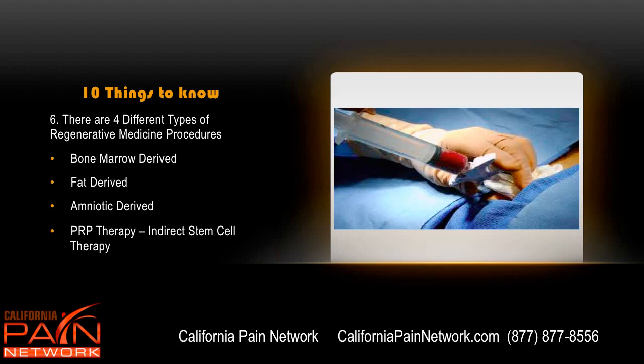The first is bone marrow derived, where bone marrow fluid is aspirated from your iliac crest, which is in your hip area, and then it's processed immediately and re-injected. The stem cells are concentrated. Fat derived, where you harvest some fat, you spin it and process the fat to get the stem cells out of it and re-inject at the same setting.